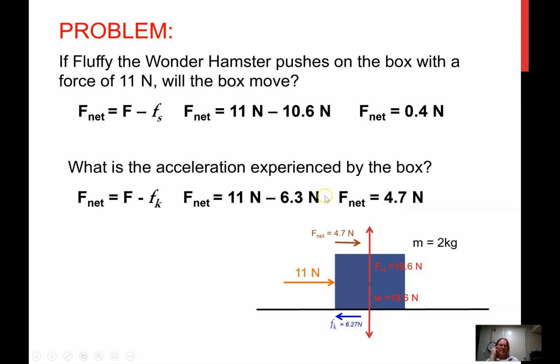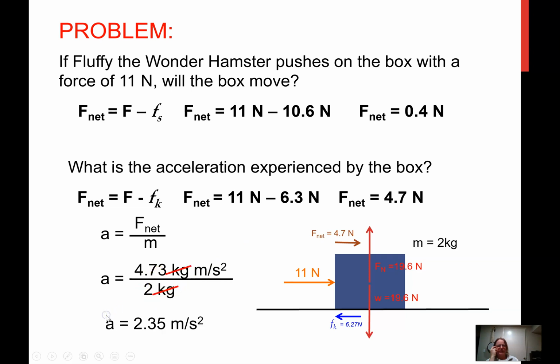Well, guys, I know how much you guys love the FMA. So that's what's next. That's how you're going to find the acceleration, from this net force. 19.6 plus negative 19.6 down is 0. 11 forward plus 6.27 backwards is 4.7. Now you just find the acceleration. So it's your 4.73, using 2 sig figs, even though that's a 1 sig fig there. Oh well.